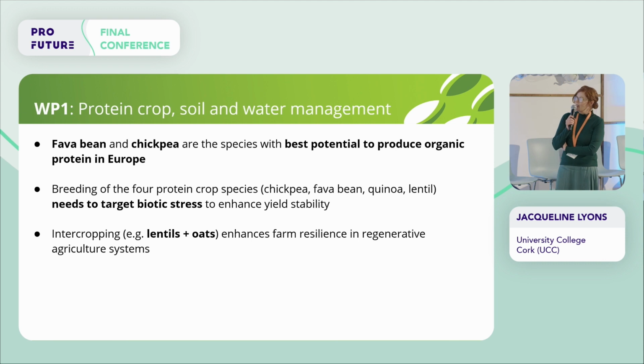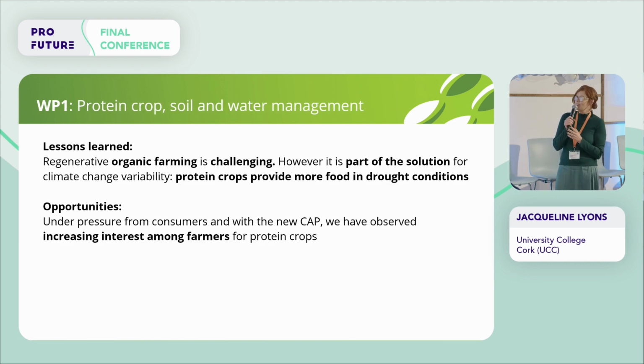He also said that breeding of these protein crop species, our 4 chosen ones, needs to target biotic stresses in particular to enhance their yield stability, meaning attacks from pests, bacteria and fungi. Intercropping was used in many different examples within this work package, but he gave the example of lentils plus oats. Intercropping will enhance farm resilience in regenerative agricultural systems. In terms of lessons learned during the growing trials, regenerative organic farming is challenging. However, he sees it as part of the solution to climate change variability and acknowledges that protein crops provide more food in drought conditions.